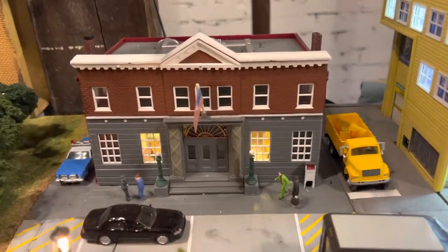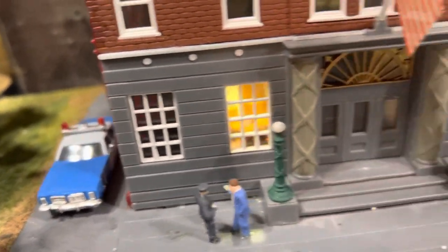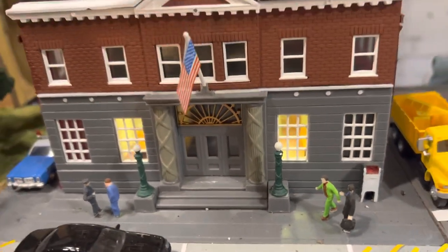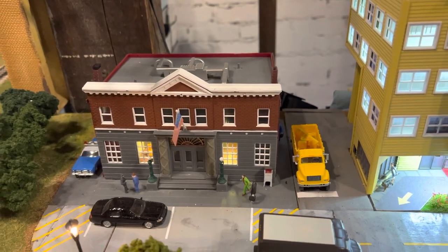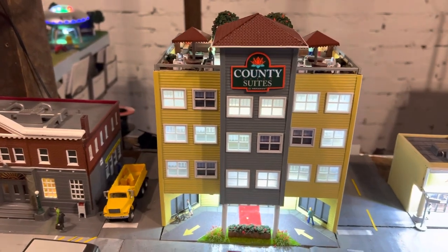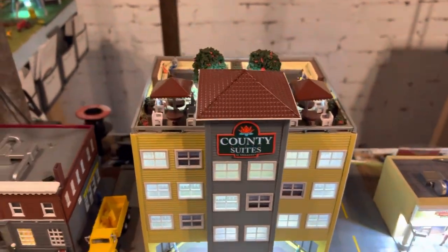We have a police station. The two interiors right here, these two offices, are 3D printed, with furniture that is 3D printed, and then just painted. There's also an actual jail in the back. I will get around there and show you a video of that in a second. This is a Menards building, the Country Suites Hotel, which is pretty nice. It's a nice touch to have on the layout.